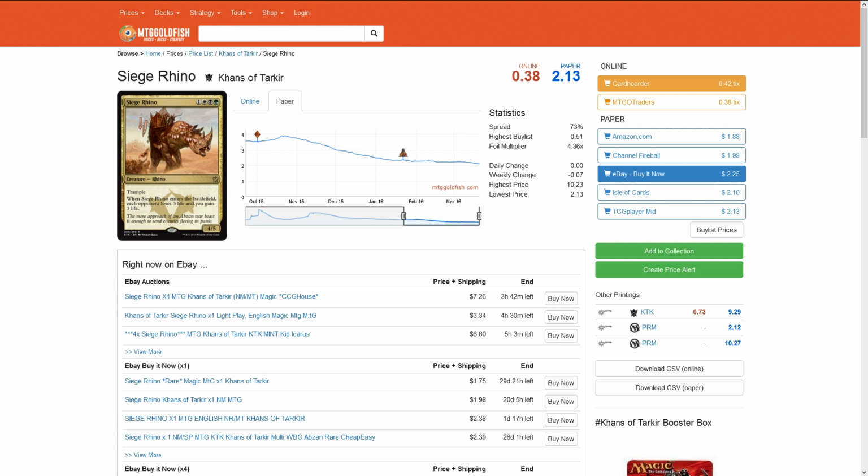So for my number one or my number 10 pick, let's talk about the obvious elephant in the room, or in this case, Rhino in the room, which is Siege Rhino. Siege Rhino is one of the most powerful creatures ever printed. It works very well in formats that can fix, and it's just an auto-include in so many of these colors. If you're in the Abzan colors, Siege Rhino is probably going to go in your deck.